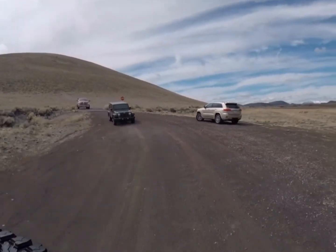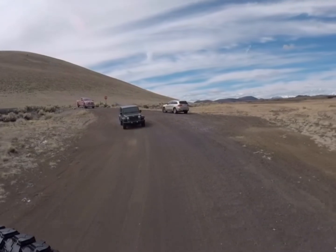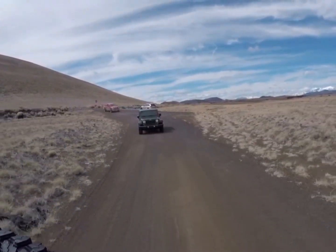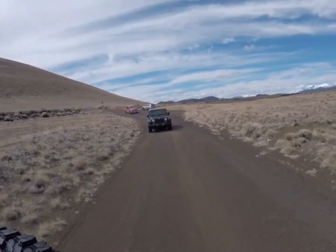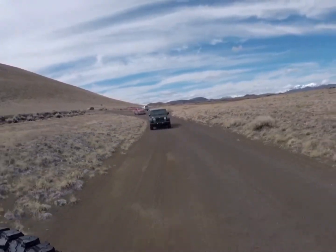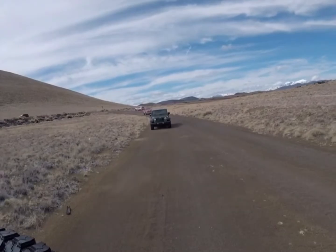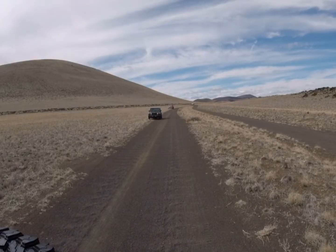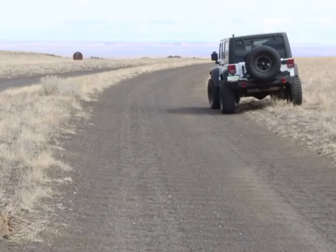Because of all the rain we had in the last week and a half, we expected this to be really muddy going. The road was just the opposite. It was very dusty, dry, and washboard from one end to the other. Because of that, we decided to pull over and air down.